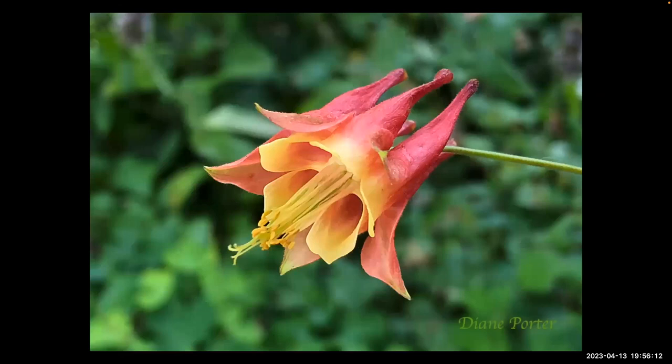All right, this is the wild columbine, and Aquilegia is the scientific name for it, but it usually goes by columbine. There are many different columbines throughout the country. There's one in Colorado that's blue. It's quite impressive. But this is ours. This is the Canadian version, Aquilegia canadensis.